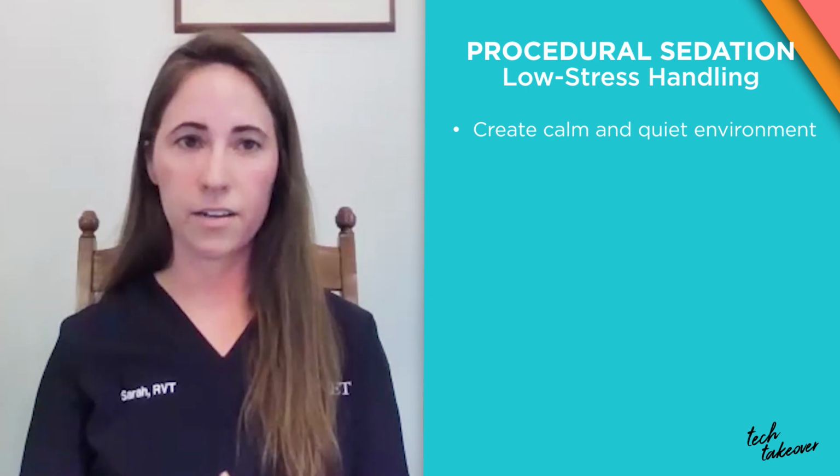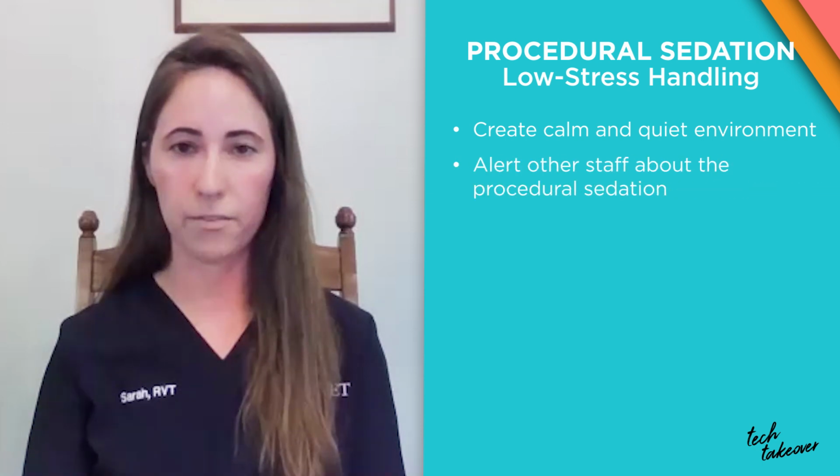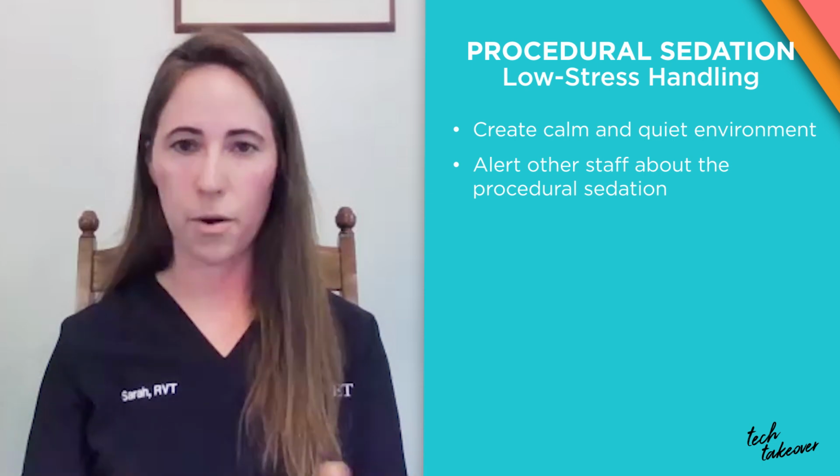Right. And that is an incredibly scary situation to be in because you're not expecting it. But the important thing to keep in mind is that procedural sedation is not general anesthesia, and that creating an environment that is quiet and calm, letting the other staff in the hospital know, hey, we have a sedated procedure going on in this area for this amount of time. We need to be at a lower level, calm.